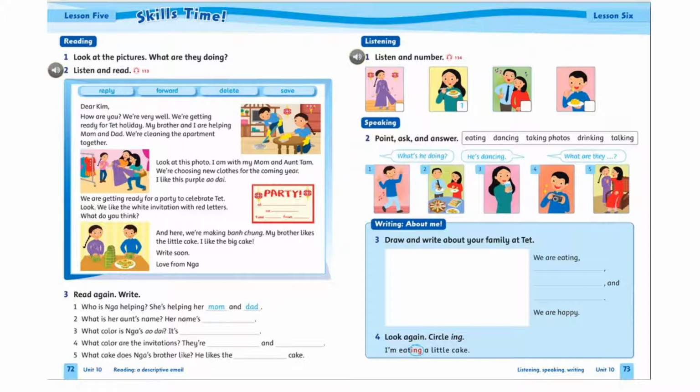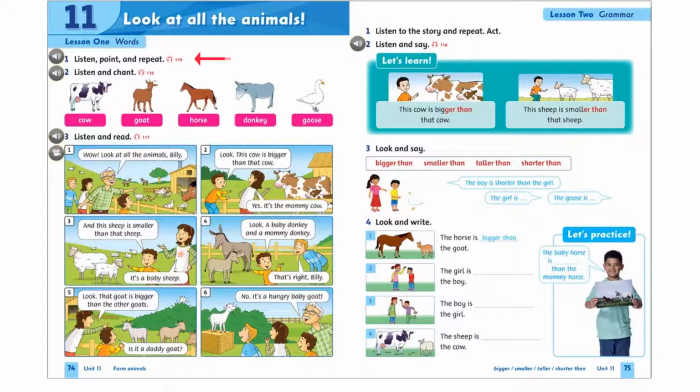Listening 114. Dear Keem, now I have the photos of our Tet holiday. 1. In this picture, my Aunt Tam is eating the ban chung. She likes it very much. 2. Here are my mom and dad. They are singing. They are very happy. 3. This is me. I'm wearing my new purple. Yay. 4. Here is my brother. He's eating mangoes.